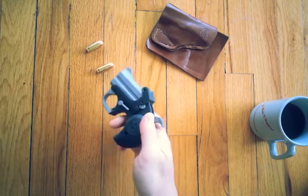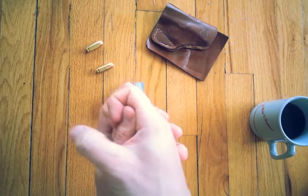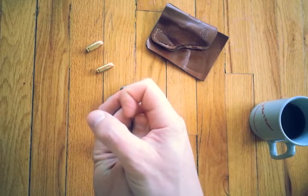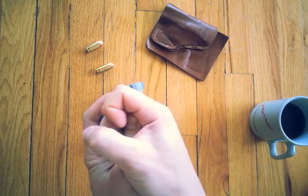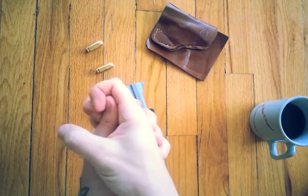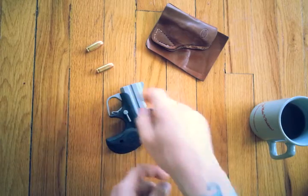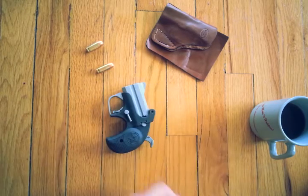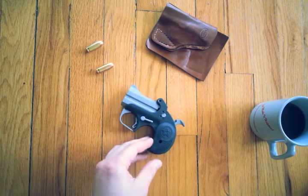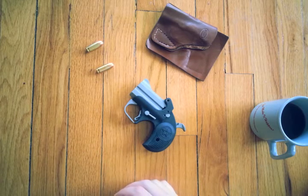Like with the LCP, those little guns, they want to pull to the left because they're so small. They've got that long pull. By the time you get all the way back here, you're twisting the gun to the left. And if your finger's not right, your finger can actually hit the frame and you can't even get the thing to fire. That can happen on this little thing too if you don't get your finger down on the trigger. So all little guns have their quirks like that. But this gun will shoot dead straight. I mean, you won't have any problem.